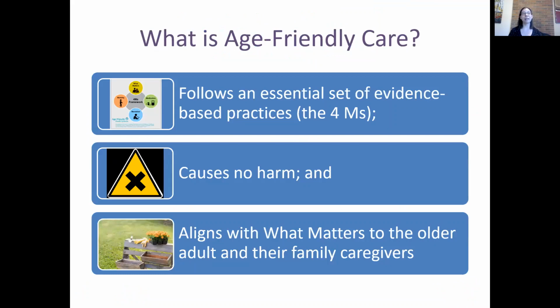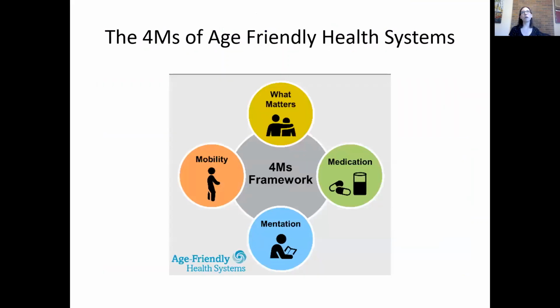So what is age-friendly care? Age-friendly care follows an essential set of evidence-based practices, or the 4 M's that I'll come to in a second. It causes no harm, and it aligns, most importantly, with what matters to the older adult and their family caregivers, the care that they want that helps them do what they want to be doing in their lives. The 4 M's of age-friendly health systems are what matters, medication, mentation, and mobility. I'll describe those in a little bit more detail.